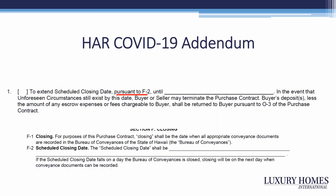Again, this hasn't happened, but certainly you could pick some time out in the future or whatever you want to do. Now, the 2 parties have agreed right at this moment in time that we're going to extend out until this date if there is one of these unforeseen circumstances. But it goes on to say, if it still exists by this date, then either the buyer or seller may terminate and all buyer deposits, etc., are returned to the buyer. This is the problem, right? In the event that unforeseen circumstances still exist. Oh, I still have a sniffle, whatever that unforeseen, undefined circumstance is.